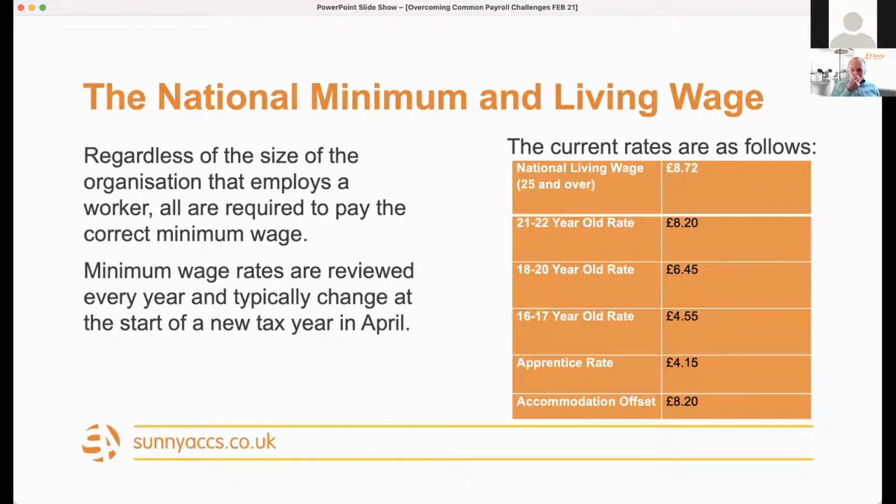So the amount each worker is entitled to depends on their age, whether or not they're an apprentice. And regardless of the size of the organisation that employs a worker, all are required to pay the correct minimum wage. National minimum wage rates are reviewed every year and typically change at the start of the new tax year in April. So hopefully you can see the slide of the current rates as they are now.